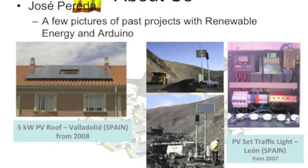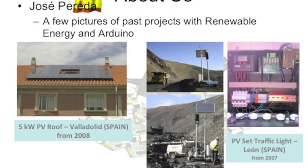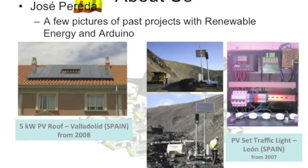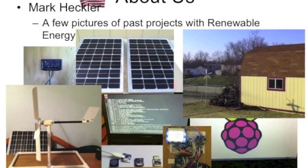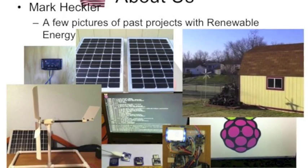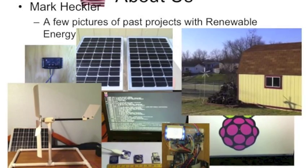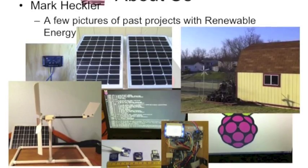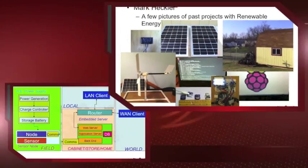Let me check. And to give you a little bit of an idea, Jose's configuration on his roof is 5 kilowatts. The configuration you saw on my slide is about 200 watts, so it's a much smaller scale. But what's really neat about this type of system is it scales extremely well, from very small to even utility level. It's just a matter of the size and making a few adaptations as you get larger or smaller. So the concepts are really very fluid up and down the entire spectrum.